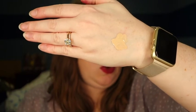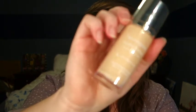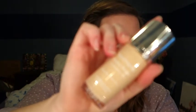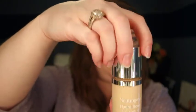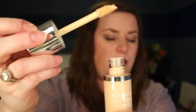So it does look way too warm toned, even though I think this was supposed to be their pink toned one. I haven't tried this out at all yet, so I'm really excited to give it a shot. The next one, if you watched my Get Ready With Me the other day, you saw the Neutrogena Hydro Boost Hydrating Tint, and this is in Classic Ivory, number 10. And I think this is like the lightest shade or close to it. But this has like one of those big doe foot applicators like the Clinique one and like the Tarte Shape Tape does. So that's kind of cool.